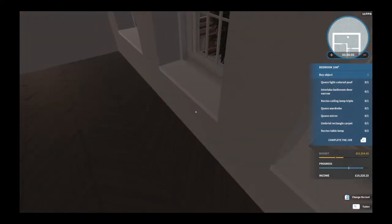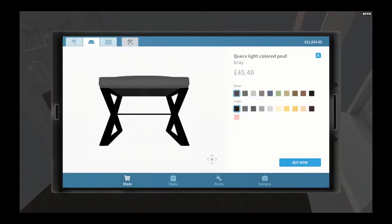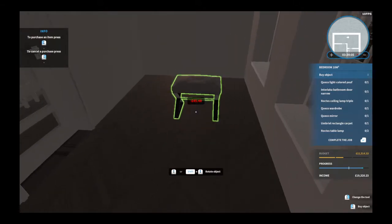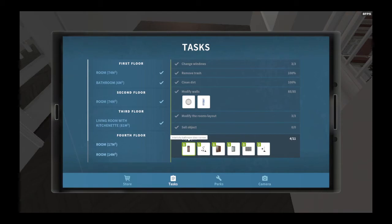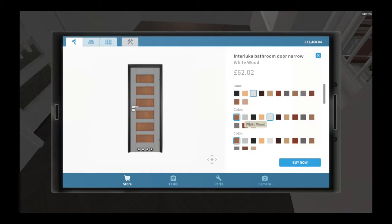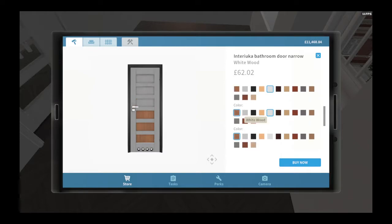Go. And then we need to get a desk in here. A pouf. Need one of them. Not actually sure. Okay. Odd. We need a bathroom door in here as well. So, do all of that exactly the same as what we did for the actual outside bathroom door.